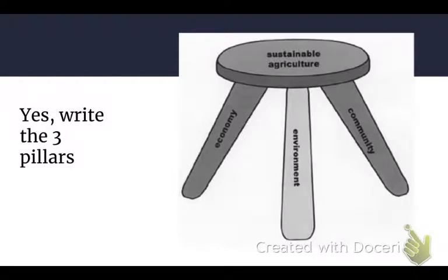So you have to be good for the economy, you have to be good for the environment, and you have to be good for the community. If you can't meet the needs for all 3 of those, then it's not a sustainable farm. If it does 2, but not the other, it's still not sustainable.